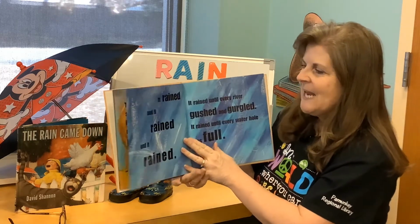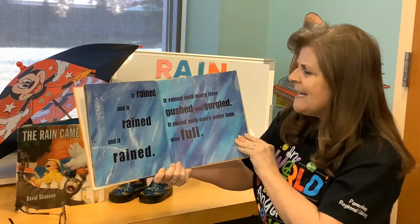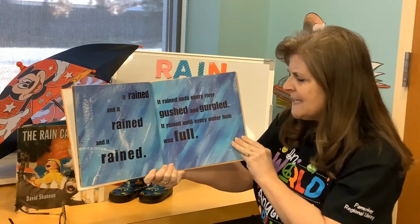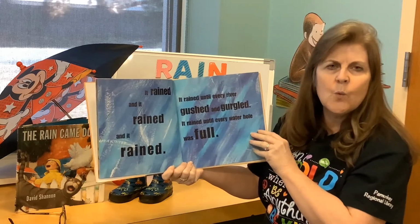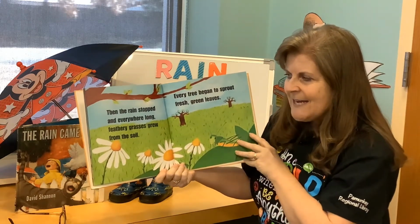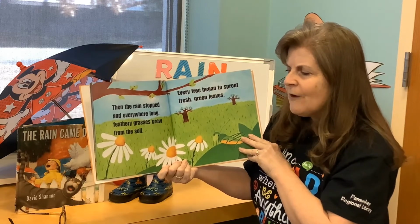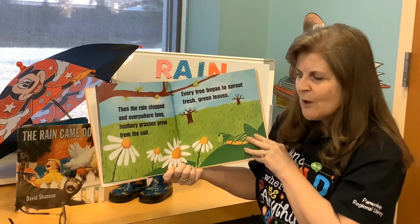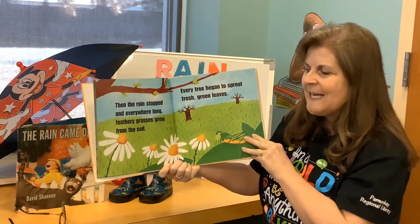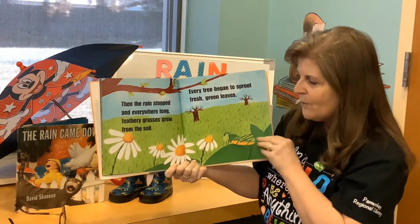It rained and it rained and it rained. It rained until every river gushed and gurgled. It rained until every water hole was full. Then the rain stopped, and everywhere long feathery grasses grew from the soil. Every tree began to sprout fresh green leaves, and that's why we need rain, to help things grow.